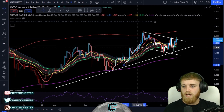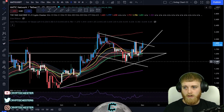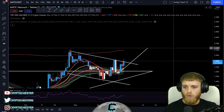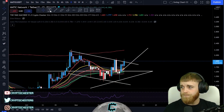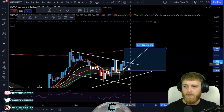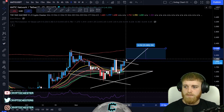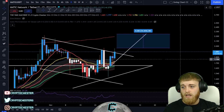In terms of a measure move to the upside that we are looking for now, just on one breakout scenario here, it's actually going to be bringing the price all the way back up to $2.25 there. So that's definitely something to be looking out for there. In terms of a percentage gain from that breakout there, it's going to be around 34%. If we're going on the most recent breakout, I would be looking for around a 15% gain there for MATIC. Not looking too bad.